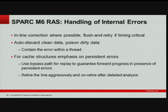For internal errors, the general policy is inline correction where possible. Some critical paths, however, have flush and retry. The general error cleanup causes the correctable data to get corrected, of course. And uncorrectable data, if it's clean, gets discarded and refreshed from memory. If the data is dirty, it's converted to poison. What that means is that the error is contained to the thread that owns that data rather than crashing the whole system. A special emphasis has been put on cache structure to go beyond soft error recovery and build persistent error resilience.